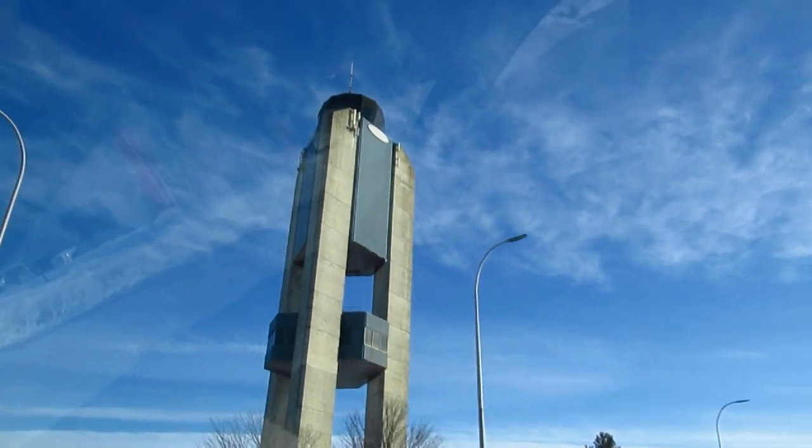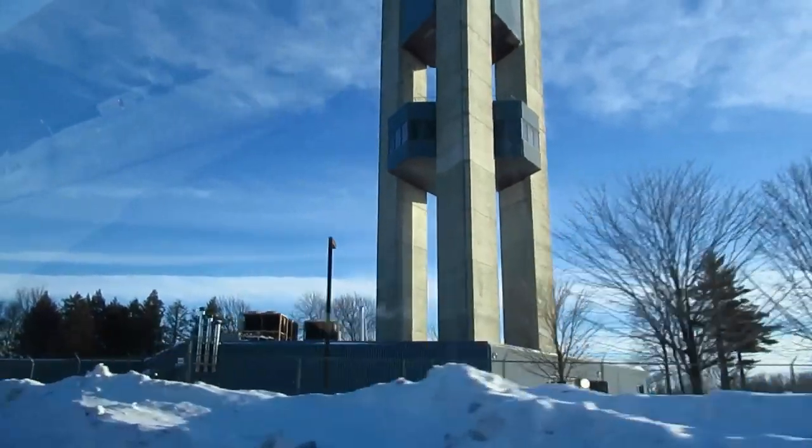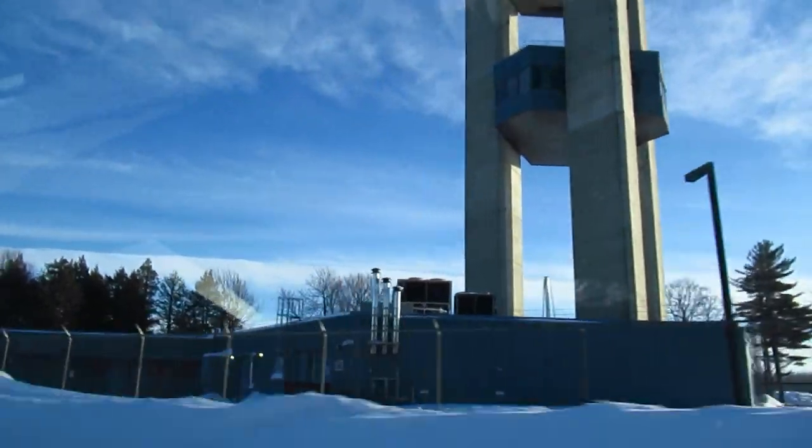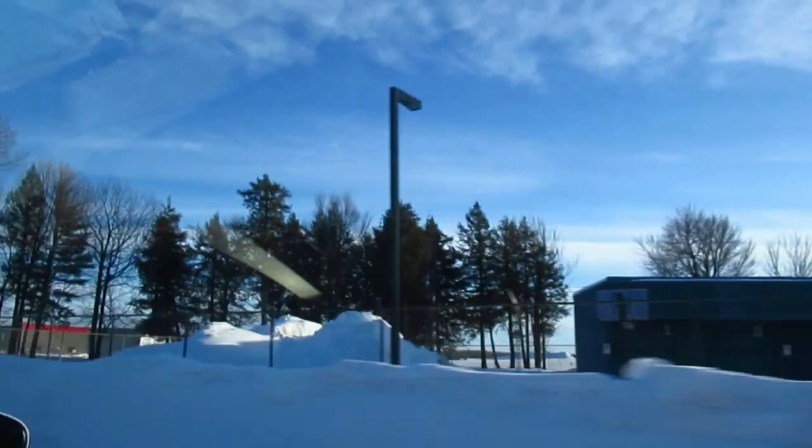Interesting structure. I've seen something in that documentary you're telling me about. I think it's something interesting about there being three legs for some reason. I don't know what it was. I was just wondering what kind of elevators are in there.